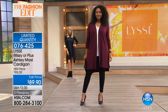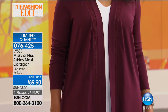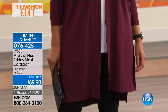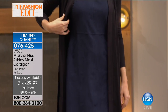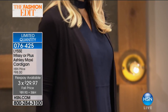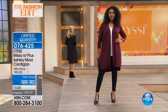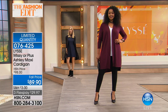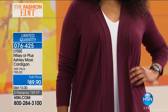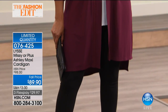Kenya is 5'9". She normally wears a size 12, 14, and she's wearing it in her regular size, the large. And we have Angela wearing it in the classic black, and she's 5'8" wearing the extra small. She normally wears a size 4. It's approximately 36 inches in length. Women's sizes are going to be a tad bit longer. We have extra small through extra large, 1X through 3X, all machine wash, line dry, and it's a kind of high-low feel with a great slit.